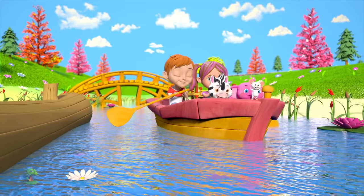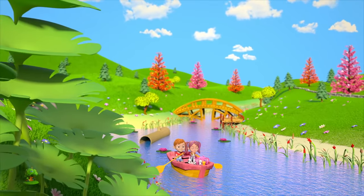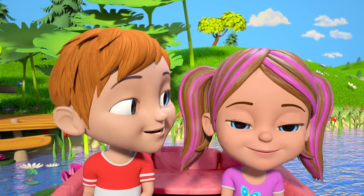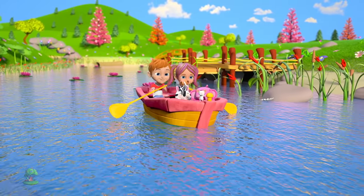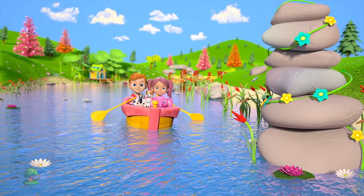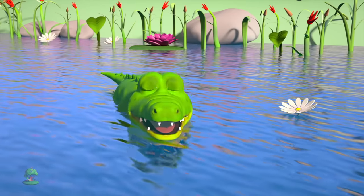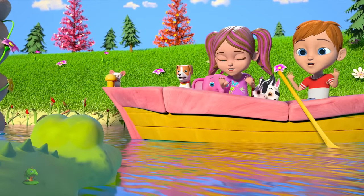Gently down the stream. Merrily, merrily, merrily, merrily, life is but a dream. Row, row, row your boat gently down the stream. If you see a crocodile, don't forget to scream.